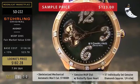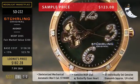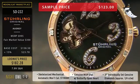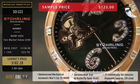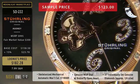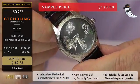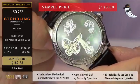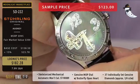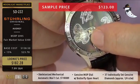Now, we have versions of the Audrey with Austrian crystals or Swarovski crystals. We have some with colored crystals, too. But this is the original one with the diamonds. It's got a genuine mother of pearl dial on this. Here, let's see if we can catch that mother of pearl on the one that I'm showing here. This is the silver tone black, but you can see flashes of green. You'll even see some flashes of red in there. The open heart is in the shape of a butterfly cut into the dial here.